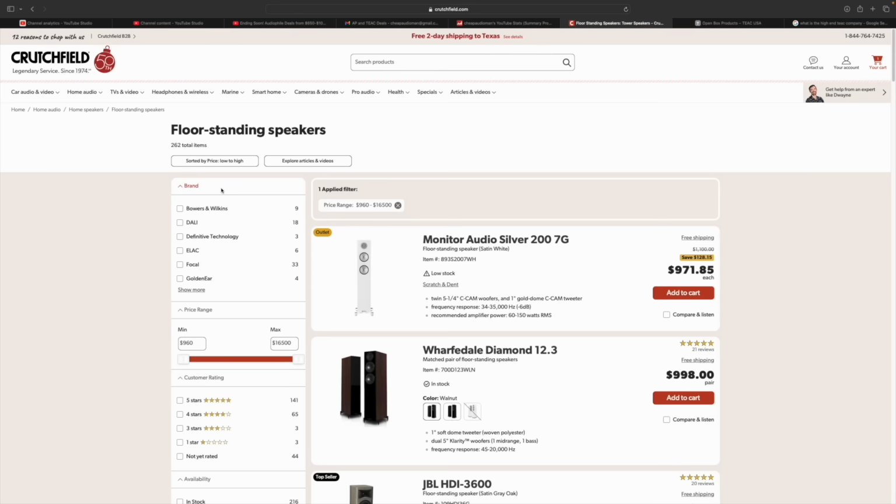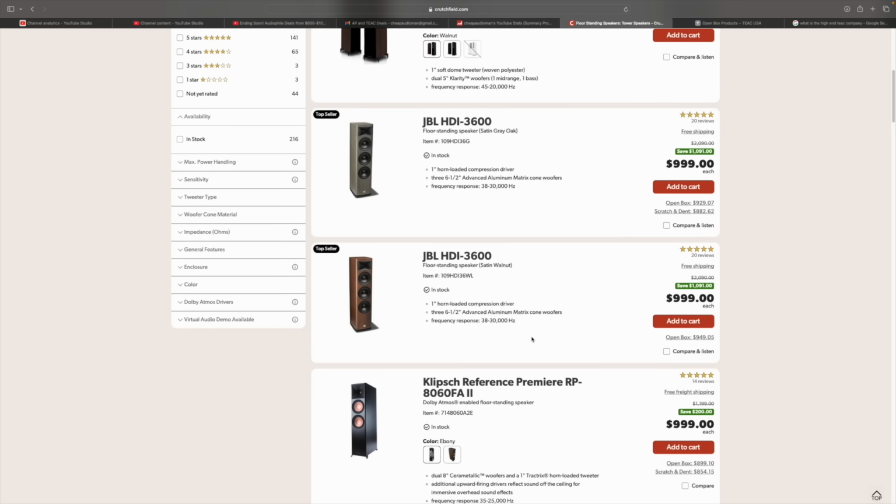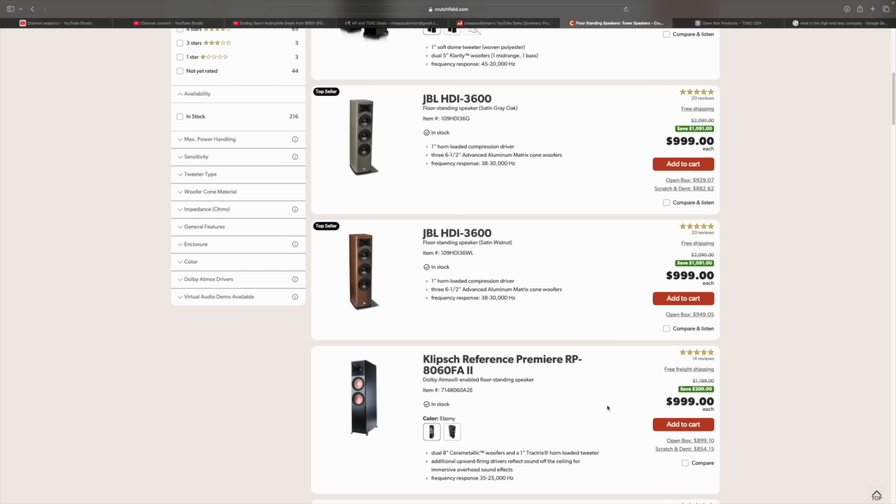I haven't heard these. I only want to talk about stuff that's on sale. JBL HDI 3600, save $1,091, and I think this is per piece, so you're gonna have to buy 2 of these. I've never listened to these, so I have no idea what they sound like, but they're 50% off basically. Klipsch RP 8060 FA 2. Looks like they're $999 each. I have no idea what those sound like, but they look big.